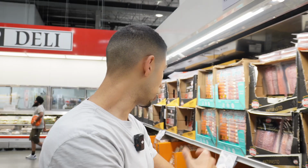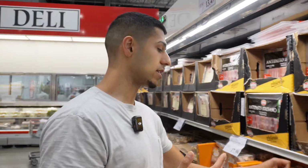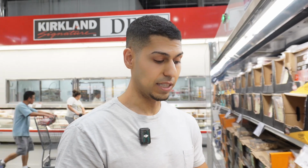Usually Fresh Additions has the chicken bites. It's actually right over here. This is really good because this is already fully cooked. This is more for the convenience. Make it yourself. This is already seasoned. They're all pre-portioned out. Each one is 24 grams of protein, but this is not what we're actually looking at.